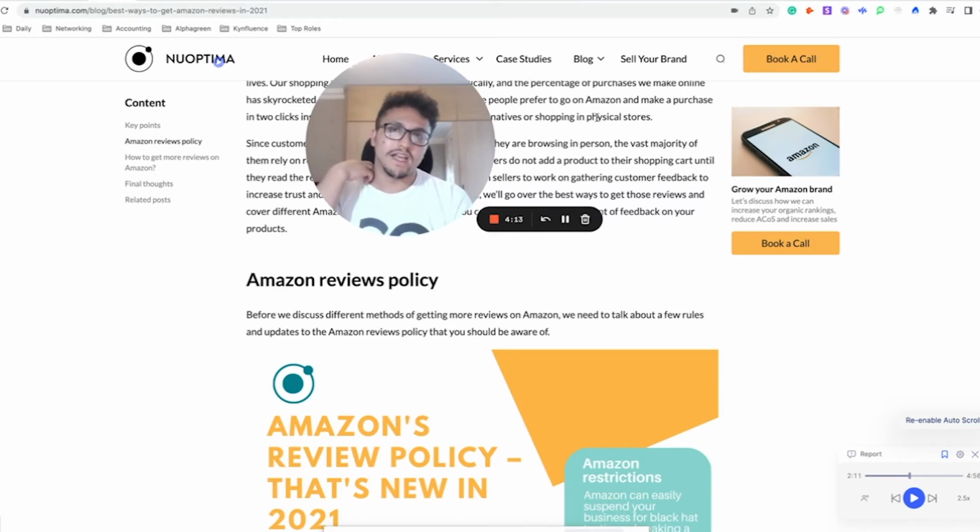What's the second thing not to do? Don't break any of Amazon's terms of conditions because you will get banned. If you want to know what the TOS of Amazon's policy around reviews are, read the rest of the article because we tell you exactly what the terms of conditions of Amazon is around getting reviews.